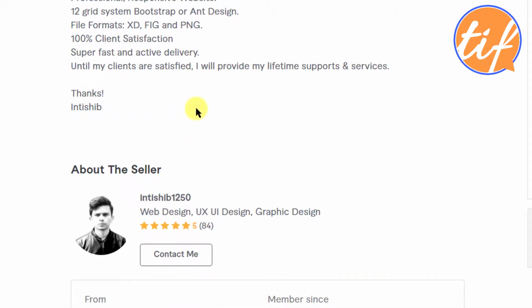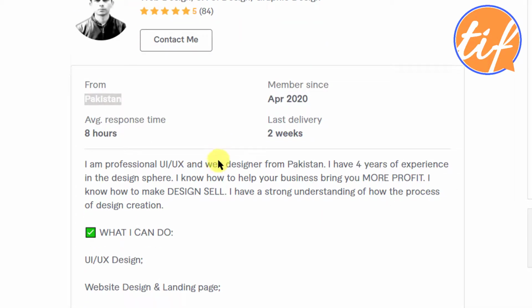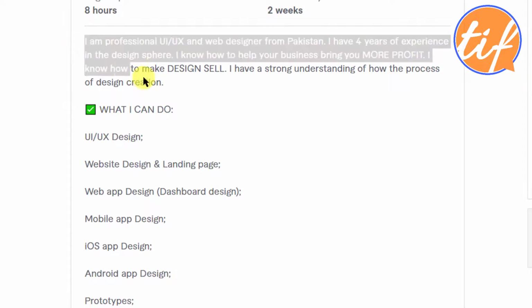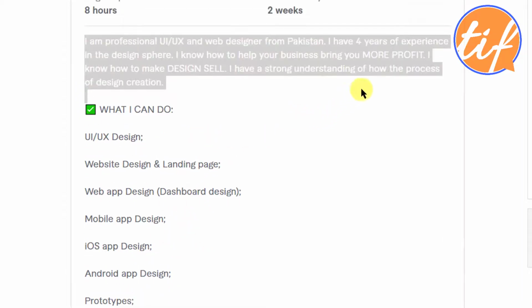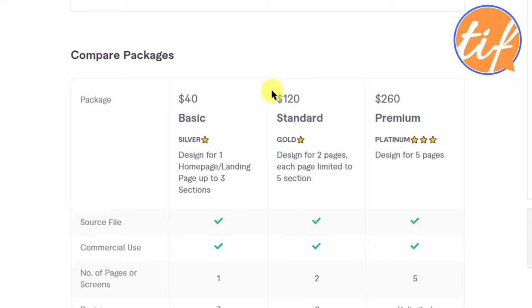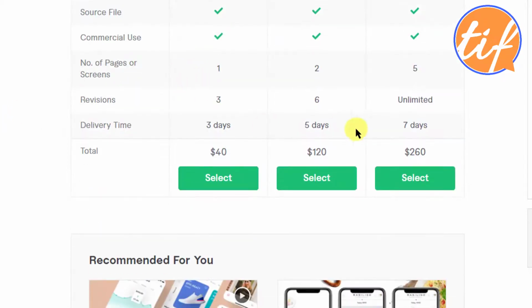Intiship, okay, maybe that's his name. Pakistan, okay, so he's from Pakistan. I guessed it correctly. Non-native English speaking country. All right, that's fine. Then again, this is about him. I think, what can I do? You can do all these things. Okay, you can create all these things, so that's fine. 4 years of experience, bring you more profit. Okay, fine. So here you can compare the packages that we have already seen.